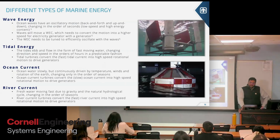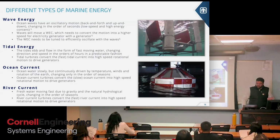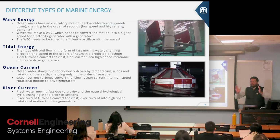There's different types of marine energy. At Sandia, we look at all of this. I personally work mostly on wave energy. But there's wave energy, tidal energy, ocean currents, and river. Now, tidal, ocean current, and river current are all similar, and they're similar to wind in that you have a fluid moving in one direction, and you're extracting energy out of that.